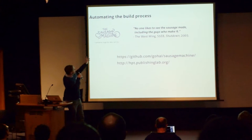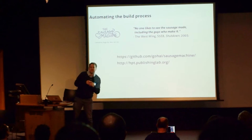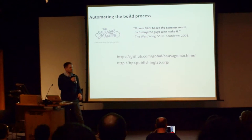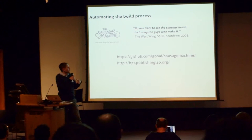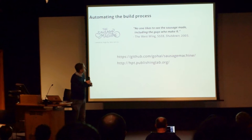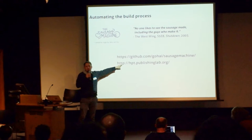The name comes from this quote from The West Wing: "No one likes to see the sausage made, including the guys who make it." Because it's often just tight deadlines, and that's really also what you said about the first and second law of infrastructure. When you're working in an institutional context, there's often just the requirement to get it done by a certain time. The sausage machine: those are the two URLs for my fork of that. And this is a URL to test if you want to.